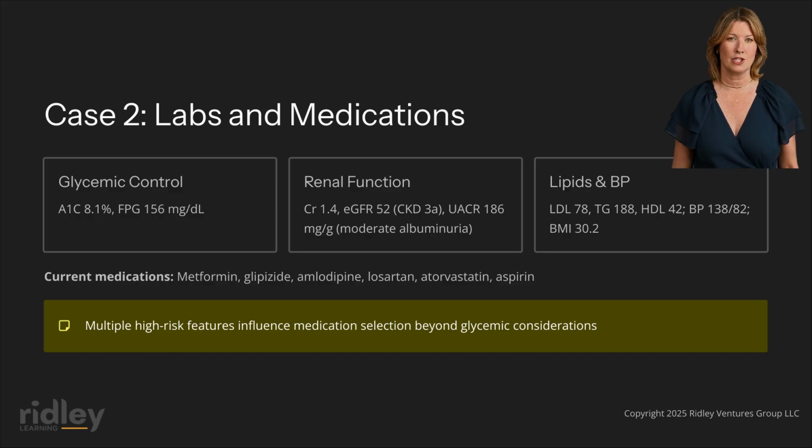Her current medications include metformin 1,000 milligrams twice daily, glipizide 10 milligrams twice daily, amlodipine 10 milligrams daily, losartan 100 milligrams daily, atorvastatin 40 milligrams daily, aspirin 81 milligrams daily, and a calcium and vitamin D supplement.